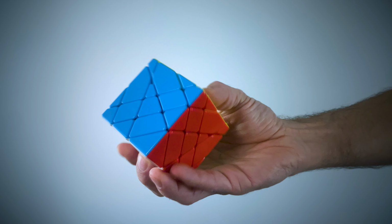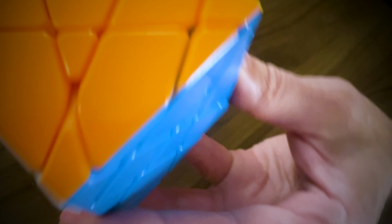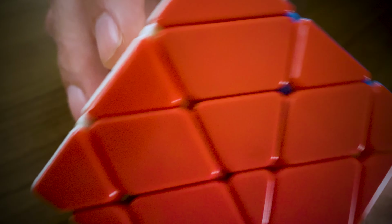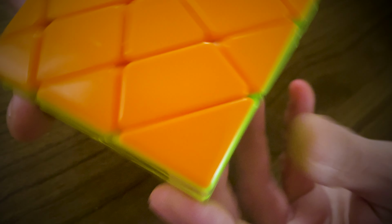This is my favorite Rubik's Cube, the 4x4 axis cube. The reason I like this cube is, one, because it looks really cool. And the reason it looks cool is because all of the cuts are at angles. It makes it look much more dynamic.